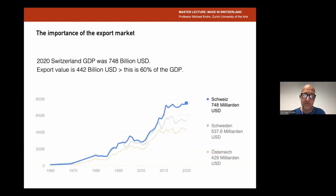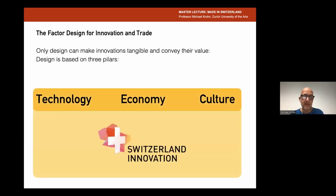You see this also in the figures. That's quite interesting. The importance of the export market: we have a GDP of around 750 billion US dollars, but we export more than half. It's 442 billion US dollars. This is 60% of our GDP that goes abroad. You see here probably some countries which are bigger than we are, but Sweden and Austria have a lower export rate than we have. So if you look at that line, we produce things, and 60% of that is actually exported. We export nearly a little bit less than Sweden produces, but we export more than Austria produces in general. So that's important, that the export market is basic for us.